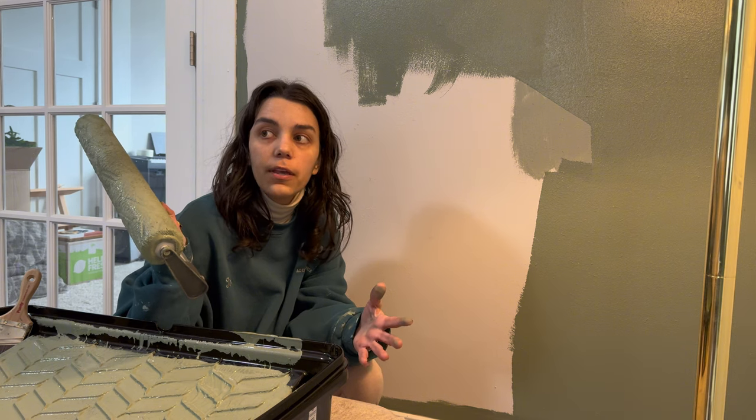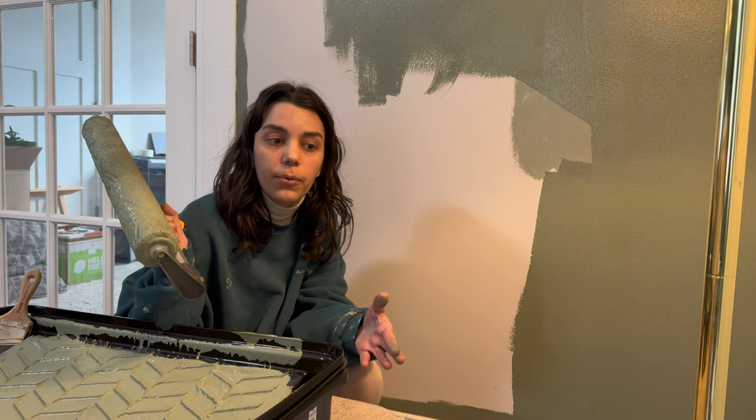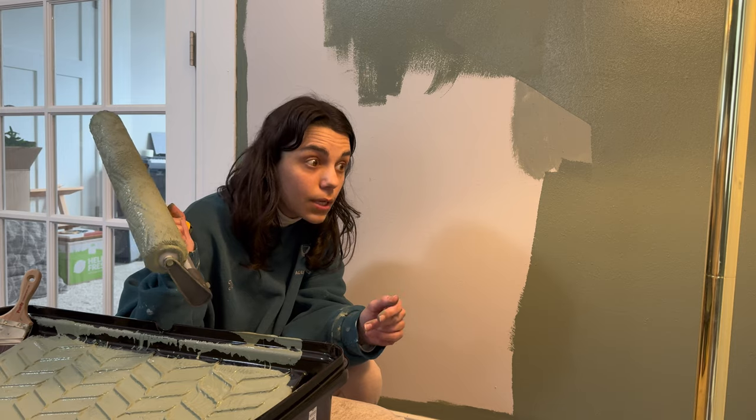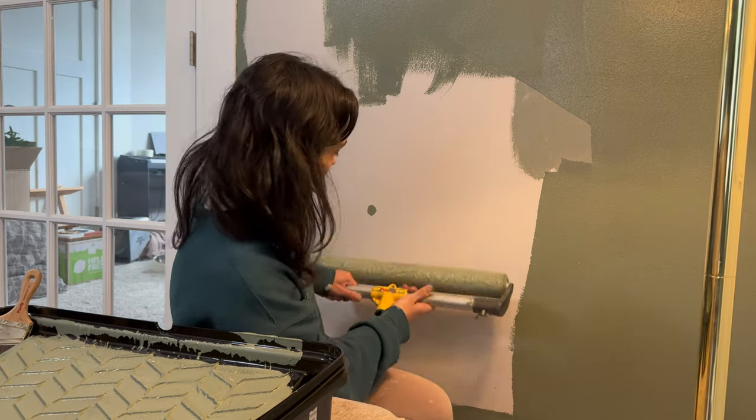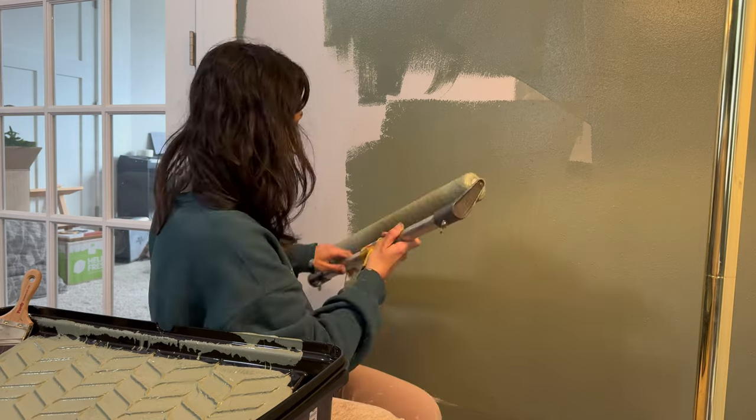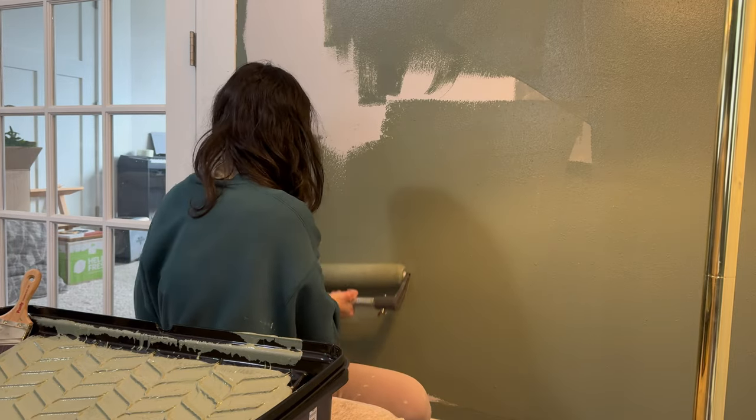I think it's like 5:30 or something right now, and I've been doing this since 11 maybe. So yeah. I feel a little delirious right now. My drop cloth is really doing the job.